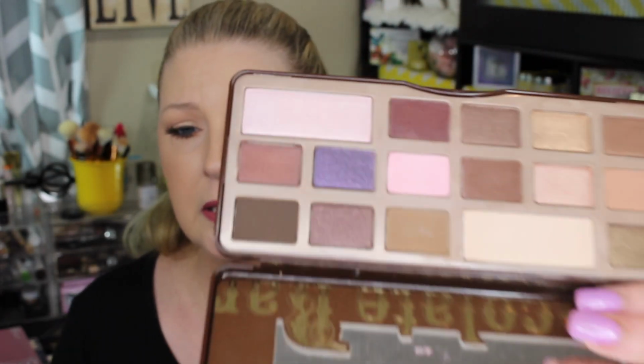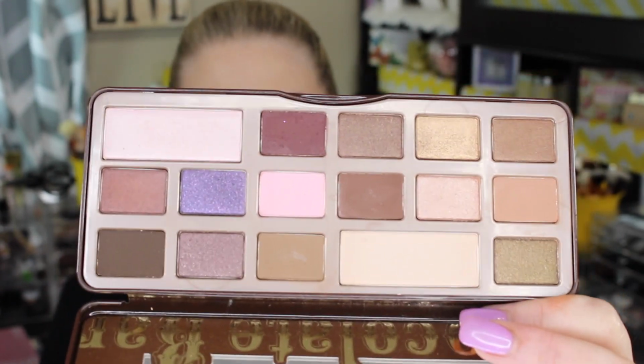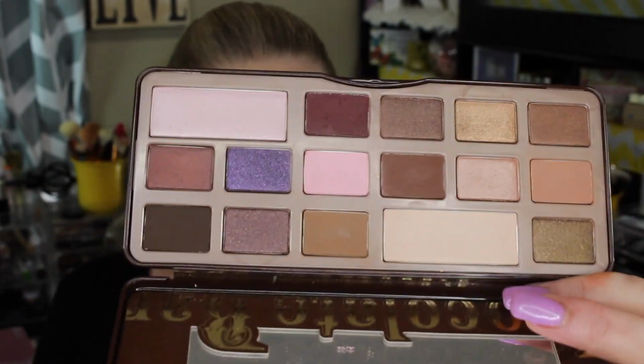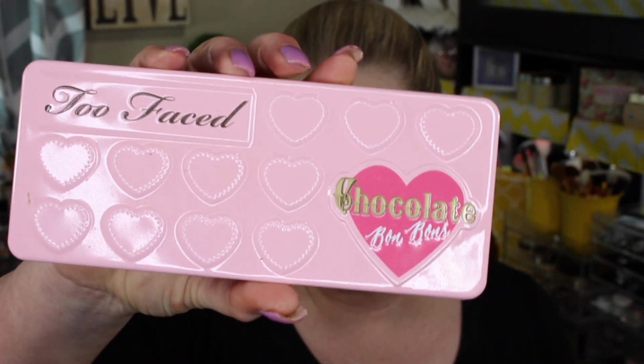Now, is there anything wrong with that? No, I just have way too many palettes. So if this is a palette that you enjoy these colors in, then go for it. It will be just gorgeous. Personally, I think it's a little overpriced, especially when you compare it to the Morphe palettes. But it's got a great selection in there. Can't go wrong.